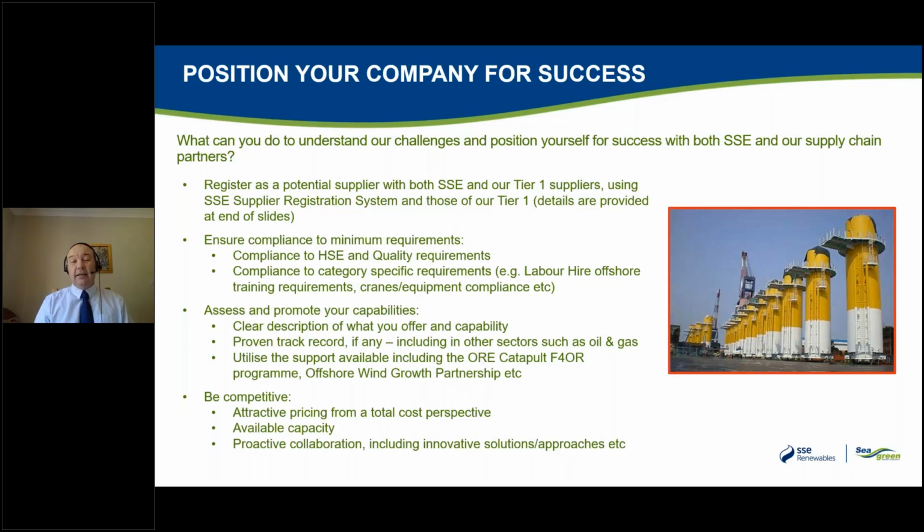We need access and to promote your capabilities. So we need to assess what you're going to do. You need to give us a clear description of what you offer and the capability that you can provide. And if you have a proven track record, if any, including in other sectors such as the oil and gas, that helps, because as Andrew said, quite a lot of what we do, the size of these things is huge. Having certainty or a level of confidence in suppliers and other things is a huge benefit to us. So therefore, having a proven track record helps, but it's not the be all and end all.